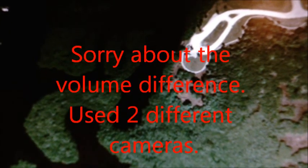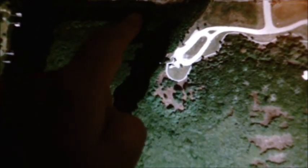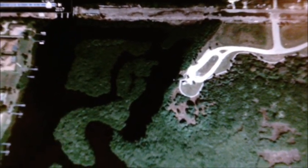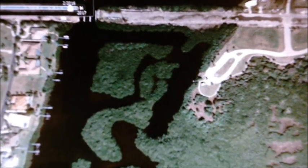Okay, this is just an overhead satellite view from Google Earth of where I was fishing today. We launched the kayak right here, as you can see, and then we went right around here, up and around these docks or this channel. So that's where we were. So I'll give you a little look at the area.